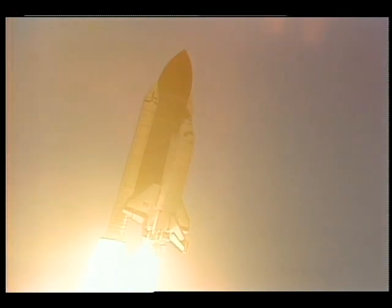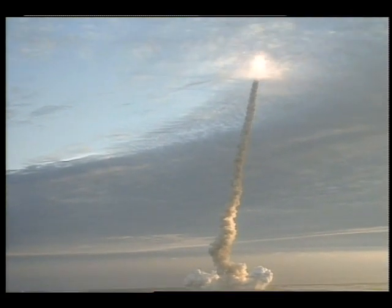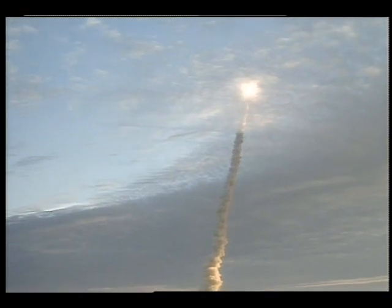Good roll confirmed as Columbia heads out on the proper launch azimuth for the race to catch LDEF. Now throttling down through 102% for the passage through maximum dynamic pressure. They'll take the engines down to 65%. Three good APUs, three good fuel cells. Now throttling back up, three at 104. Columbia, go with throttle up. Roger, Houston, go with throttle up.